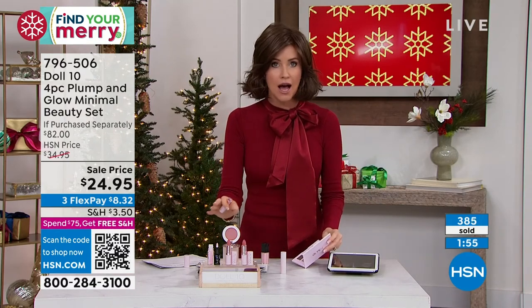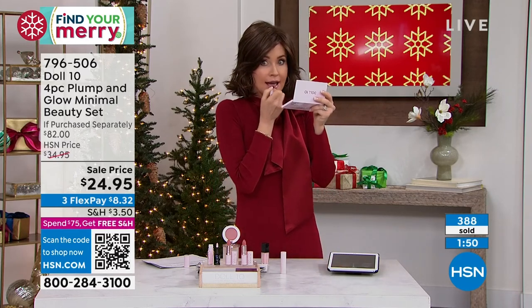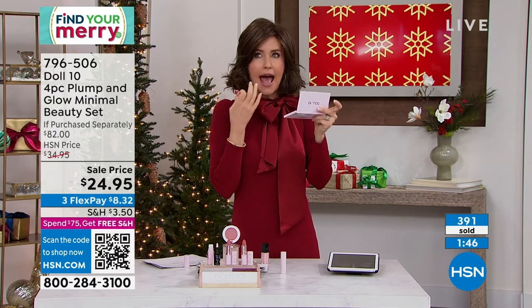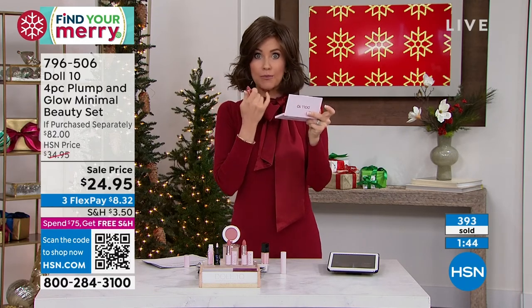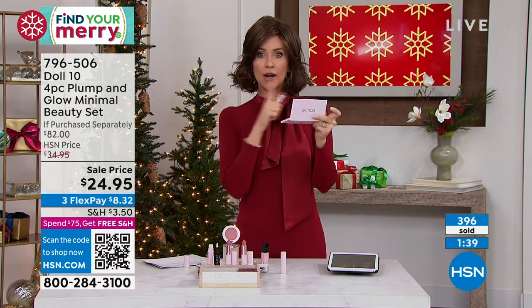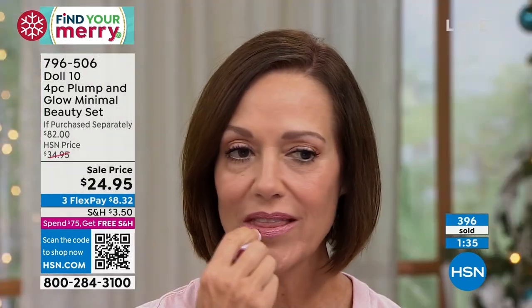We always sell out of Doris's Doll 10 lipsticks. I actually had to put this one on, Doris. It's softening. It gave me an instant plump with that hyaluronic acid. It looks beautiful and it looks so different on all of us gals. That's right. It will become your custom look.